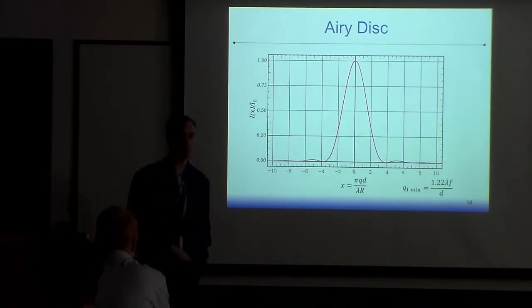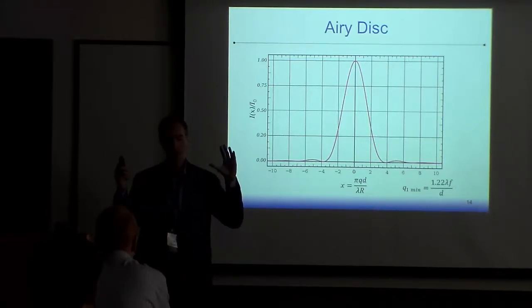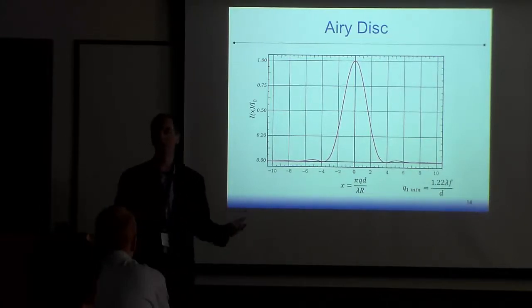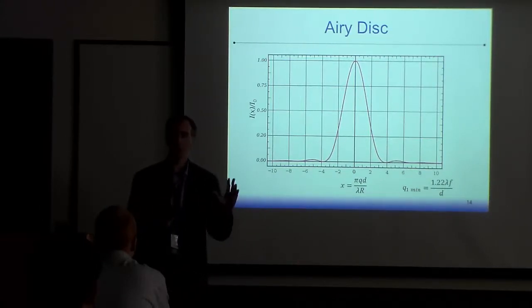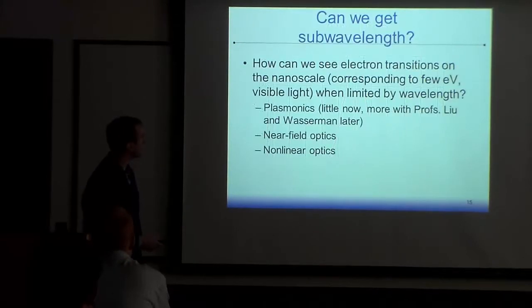So this is basically this fundamental limit that if you have some aperture and some lens, you will get a focused spot that will have this form, and you are stuck with that size from this very simple plane wave expansion. And so this is what we're limited with.